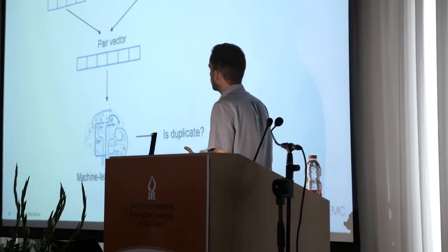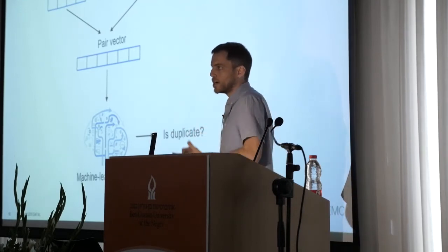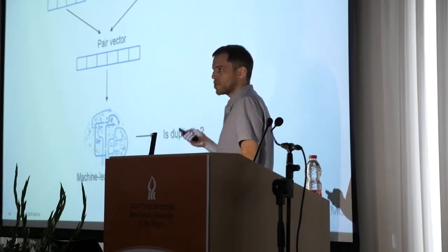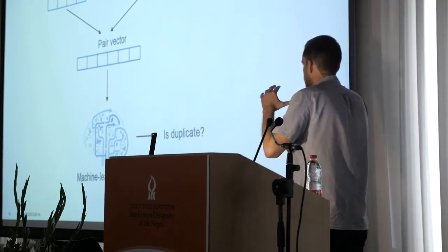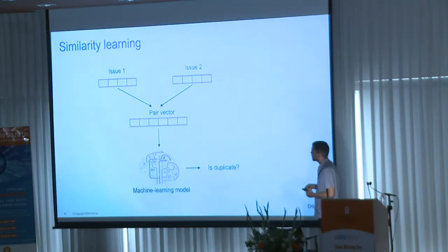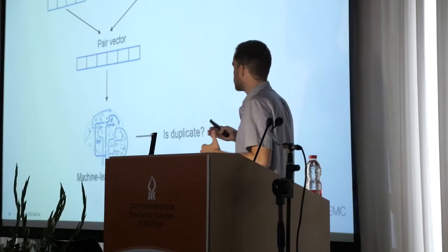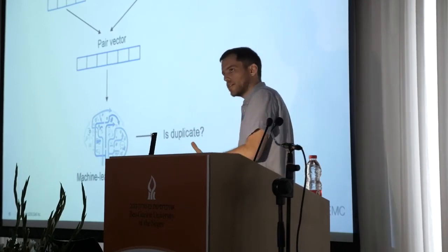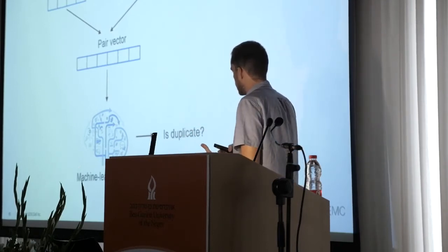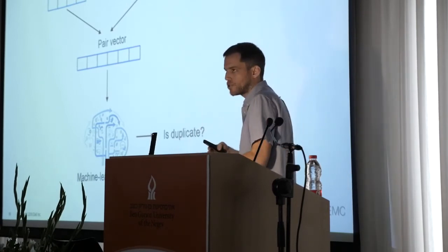So we wanted to test another approach. I mean, moving to a supervised model. This supervised model is similar to face recognition. It has some parallels. We can take 2 issues and create some pair vector. We don't use deep learning here, just feature engineering of similarities between the 2 issues. Then we take this pair vector that represents the relation between those 2 issues and feed it into a machine learning model that tells us whether those issues are duplicates or not.